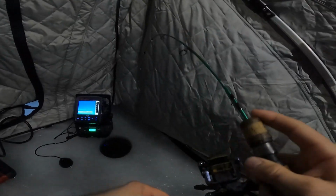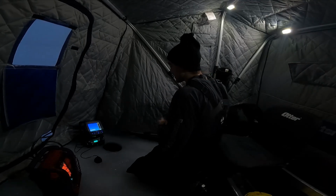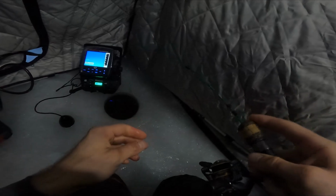There we go. Fish on. That feels like a little better one, guys. Just deeper head shakes. Not a giant, but it's another good fish. Oh yeah. Oh yeah. Oh, good fish. Yep, good fish.